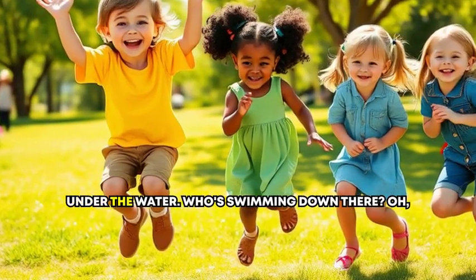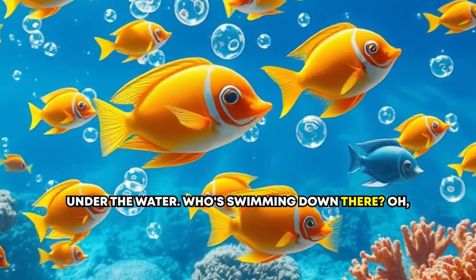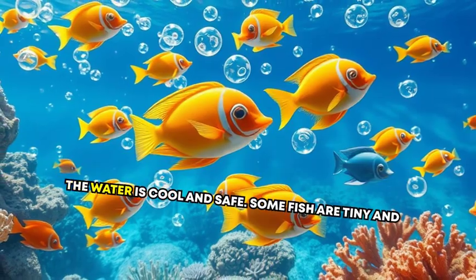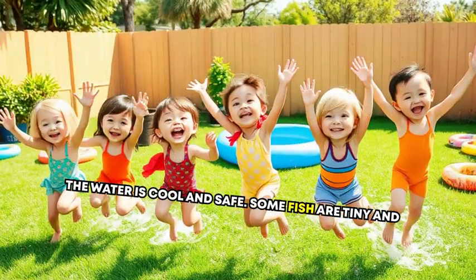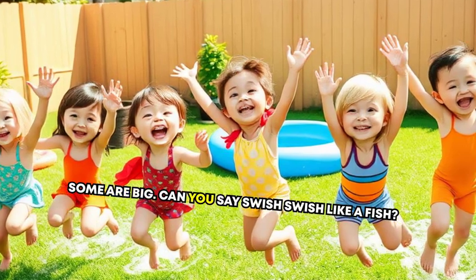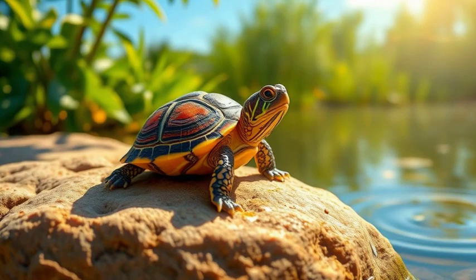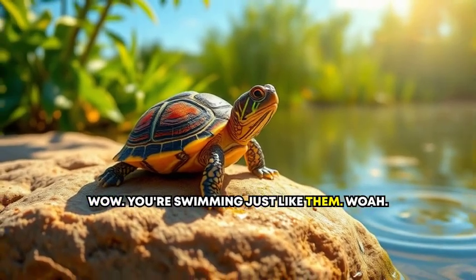Now let's look under the water. Who's swimming down there? Oh, it's a fish. Fish like to swim in ponds because the water is cool and safe. Some fish are tiny and some are big. Can you say swish, swish like a fish? Wow, you're swimming just like them.